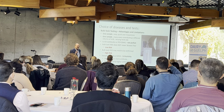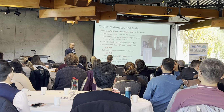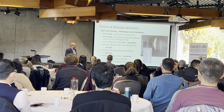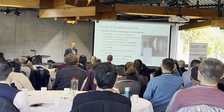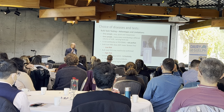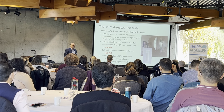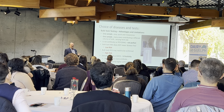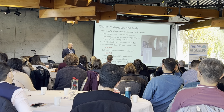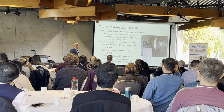We've got one sample that represents certainly all the milking cows in the herd, so it's quick, easy to access, and potentially inexpensive. Having said that, that one sample represents all of the milking cows in the herd, whether that's a large herd or small herd, and each of those cows is contributing a different volume proportion to that sample. So there are some challenges in terms of interpretation.